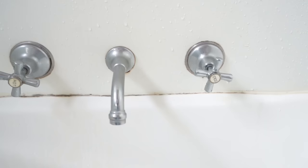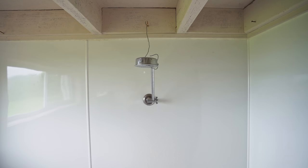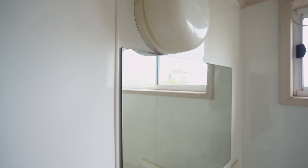And then aesthetically, it's not great. The tapware is old. The shower is quite literally being held up by a piece of wire. There's no ventilation, so no fan. There's just a really dodgy old heater. And to be honest, it's really uninspiring. So basically what that all means is we're going to have to start again.